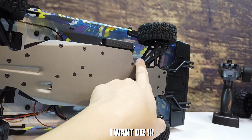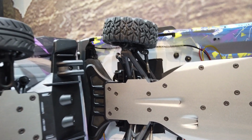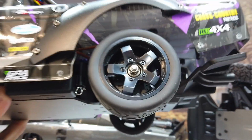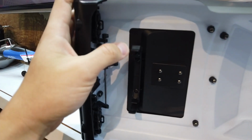version. It has a different upper and lower suspension arm compared to this one. See, they have a different suspension that is raised, with winter-style tires. This one is on-road and it's lower in height as well. And this is still using the old style pin for securing the body shell. But the new one is using this clip over here.